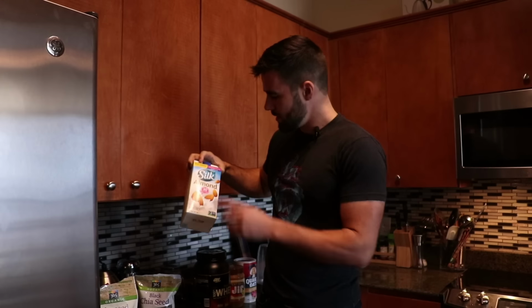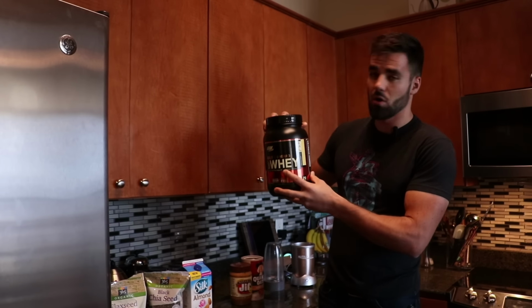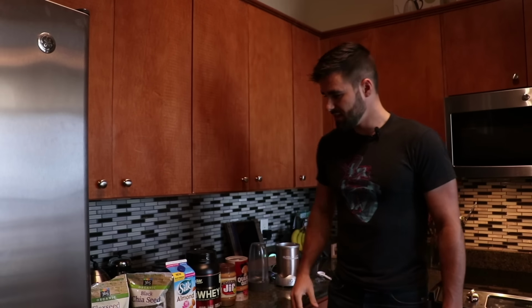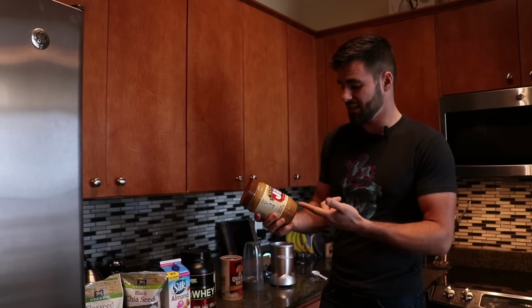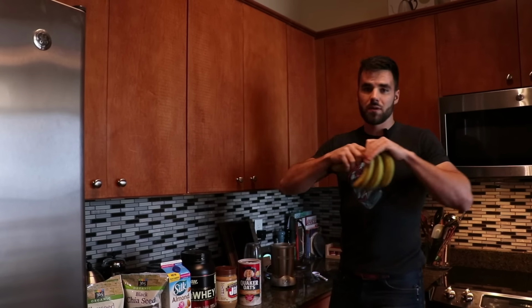These both have a lot of nutrients in them. I'll talk a little bit about that later. Silk, unsweetened vanilla almond milk. You got your plain old gold standard Optimum Nutrition whey protein. To get that, I don't know, to get swole, right? Natural Jif peanut butter. I know I could do actual natural peanut butter, but I like this stuff quite a bit. We got our Quaker oats. Last but not least, good old bananas.